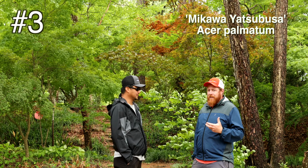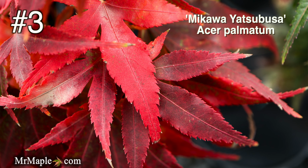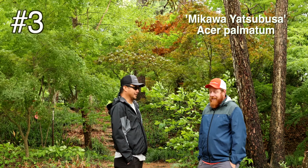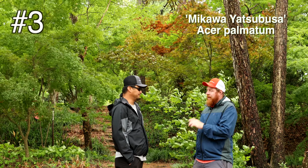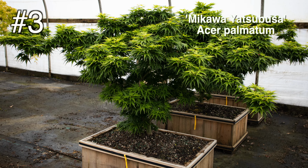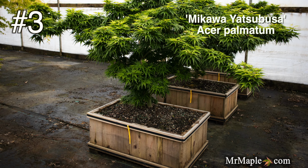I think it's one of those plants that makes you realize there's more than just a red and a green Japanese maple. You see that and you're like, that tree looks like a little bonsai in the landscape. Yep, and it does it naturally. You don't have to do anything. It does it on its own. And every Mikawa Yatsubusa has its own character and its own unique shape. Because of that, sometimes you can have 12 Mikawa Yatsubusas. And is that too much? Probably not. Because Mikawa Yatsubusa is beautiful and amazing.